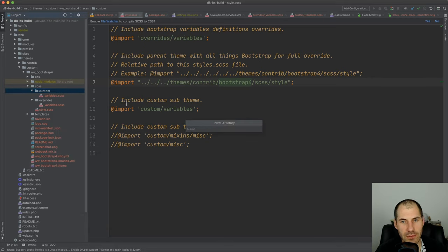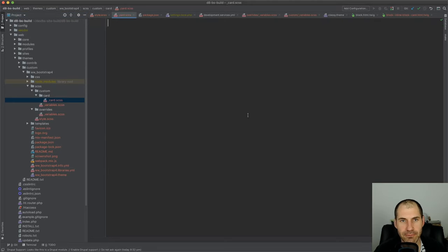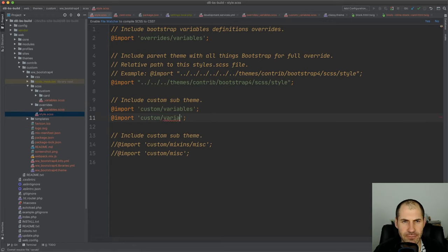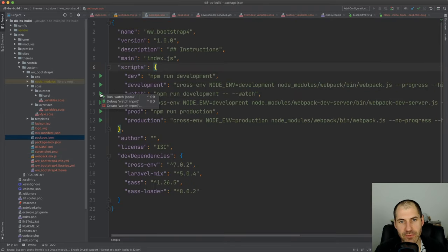Let's create a folder. Card. Card.scss. And card IMG. Look, I'm just putting something stupid in for now just so I can see that it's working. So don't worry. All right, so now if I run npm run watch, let's just do that.